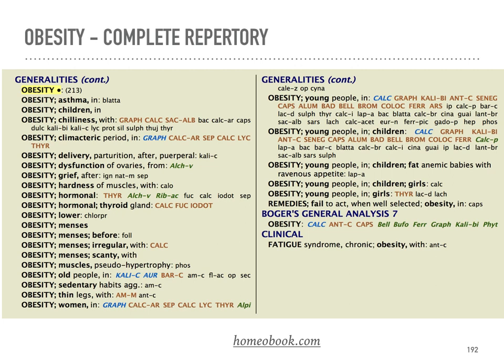Then obesity young people in. There is another set of rubrics. Obesity young children, and obesity young people or children, fat anemic babies with ravenous appetite. He used to take a large quantity of food. Lapis albus is a remedy. Appetite ravenous with obesity, then the remedy is Lapis albus. Then young girls, the remedy is Calcarea carb.